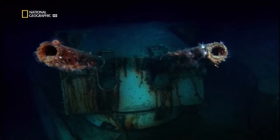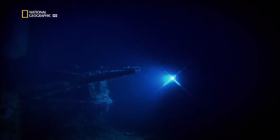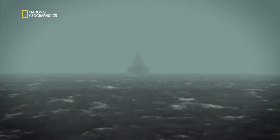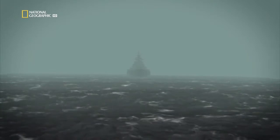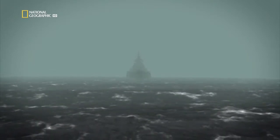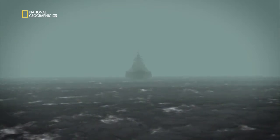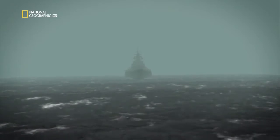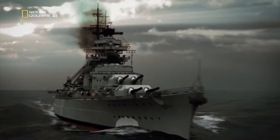The British decide the end will come the next morning. May 27th, 1941. Ready for combat, the feared German battleship Bismarck appears out of the fog. I don't know what color she was, but she looked to me black, and therefore very sinister and very formidable. The myth of Bismarck's power is about to be shattered.